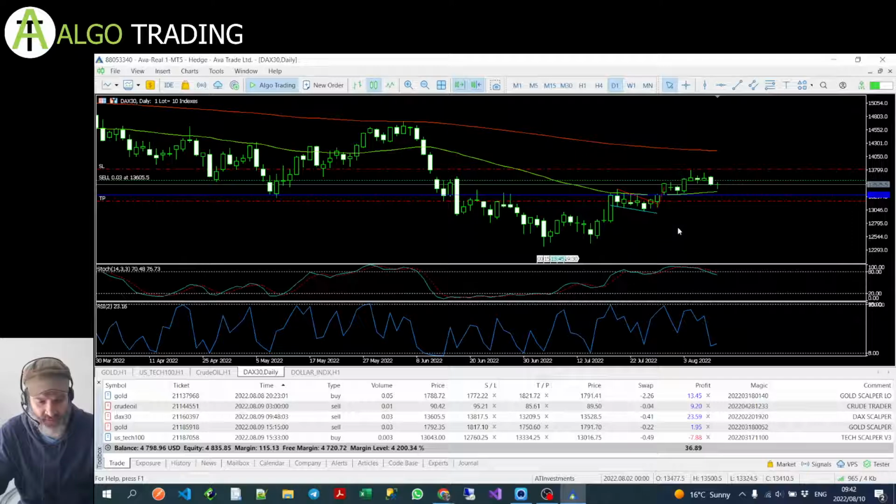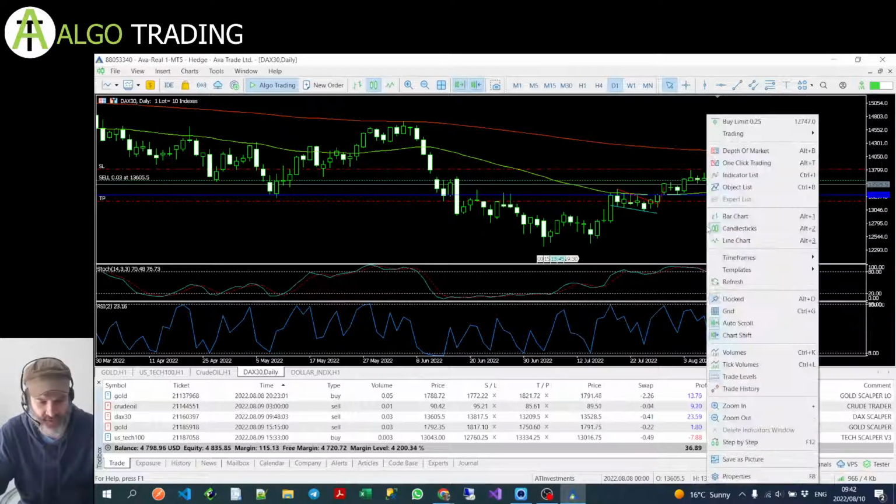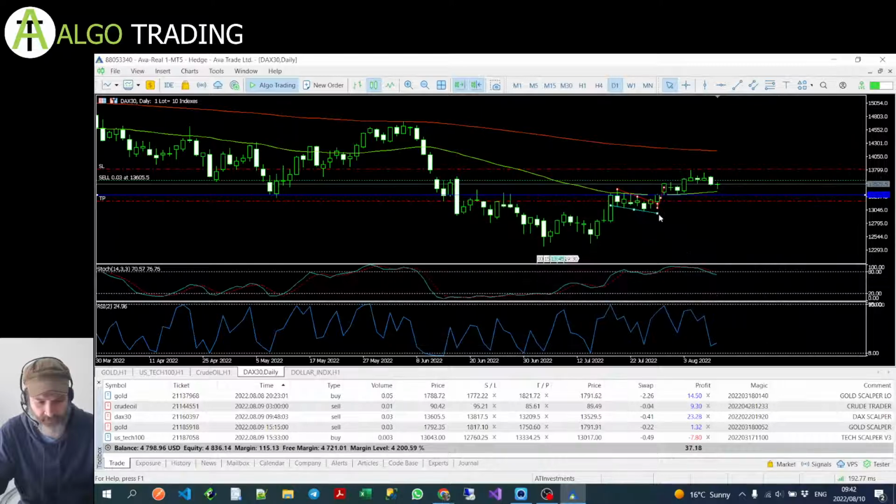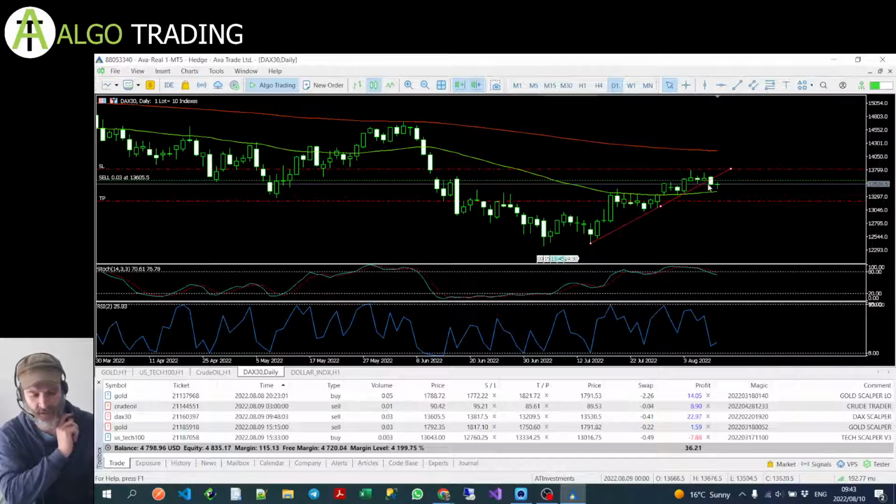Let's just remove some of these objects. These older ones are no longer relevant. Just going to remove that. Okay, so let's draw some longer time frame. We had a support level here, and we broke out of that support.